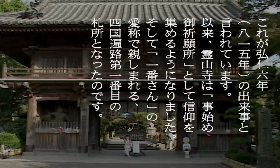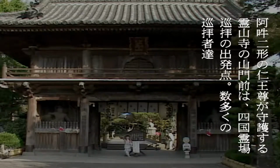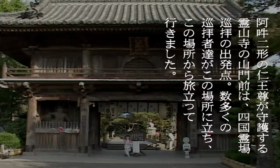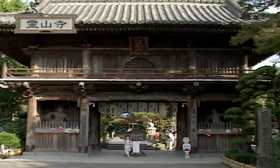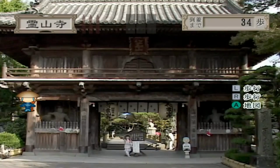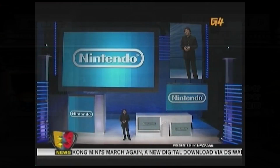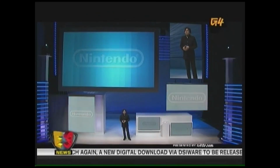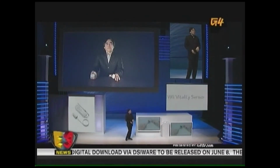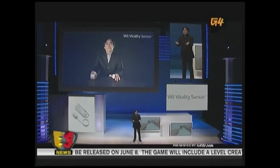Nintendo has always had a strange fascination with health and fitness titles. The Nintendo GameCube did not feature any first-party sensor accessories, but it did have a pedometer to count the number of steps you had taken for a Japanese pilgrimage simulation game named Hoshin no Dojo, but nothing using the heart rate monitor concept. The next time Nintendo would pick the biosensor concept up again was for the Wii Vitality Sensor, which was announced in 2009 by Satoru Iwata.